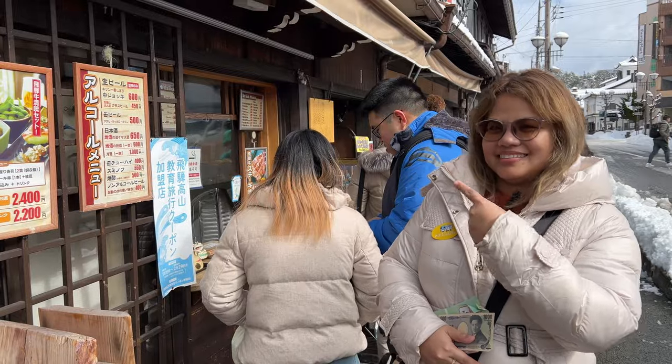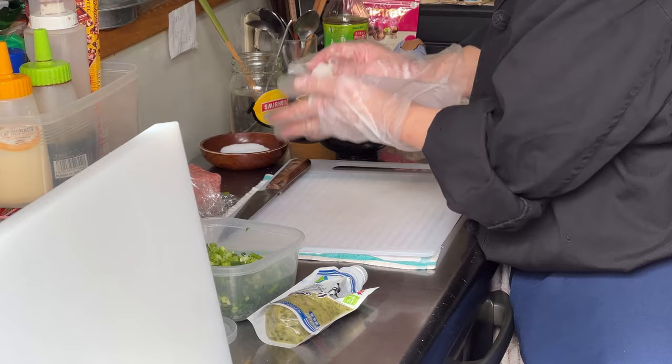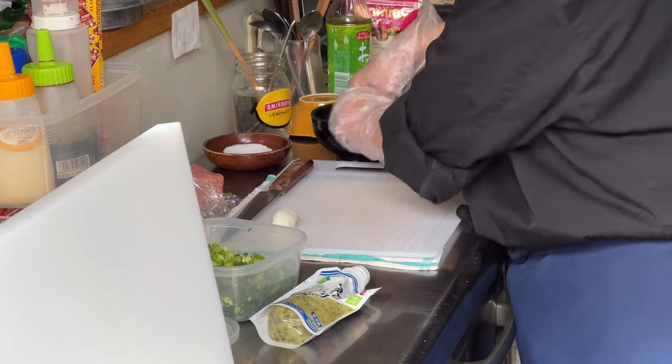At eto, nakakita tayo ng shop na may Hida Beef. Talaga namang melts in your mouth, though pricey siya at 1,900 yen for 2 pieces of Hida Beef sushi.